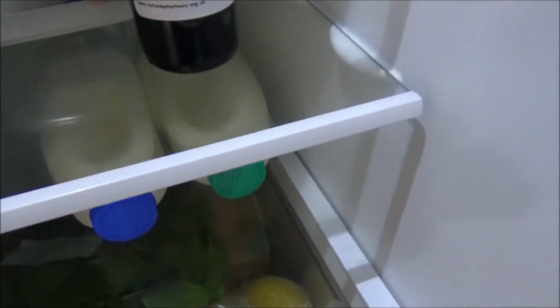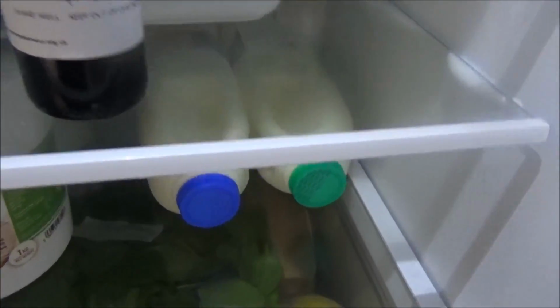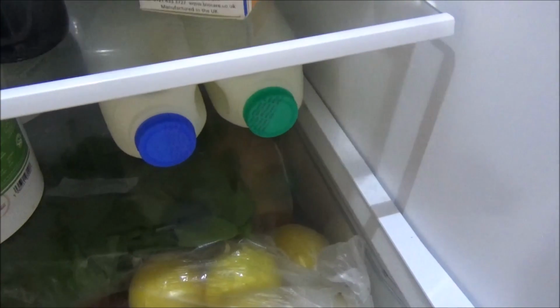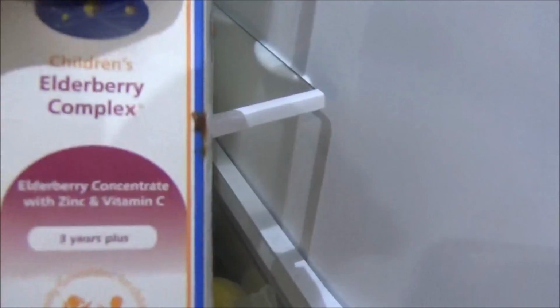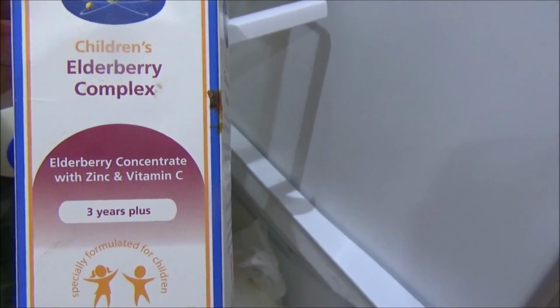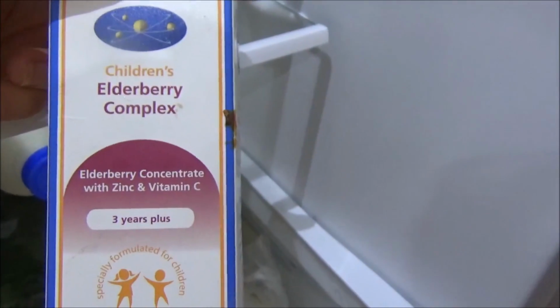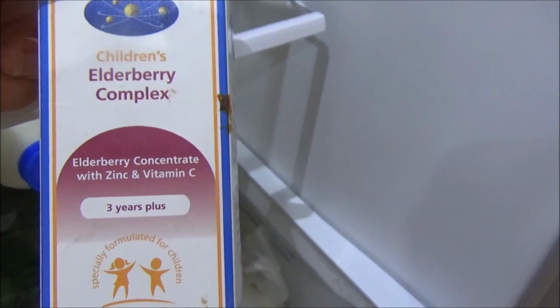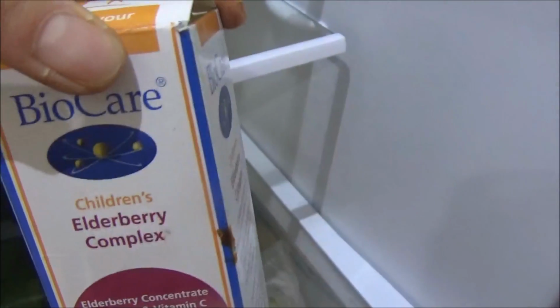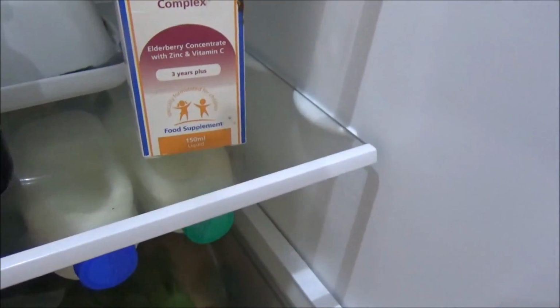I have some of this up here, which is elderberry complex, I think my homeopath called it. Basically, this is the one I bought online from BioCare. It's zinc and vitamin C, and it's very good for you at this time of year. I bought the children's one, however, because I'm very sensitive to this sort of thing. I've tried to take vitamin B supplements from this company, and it's like drops of vitamin B. It made me sick for about 3 days.